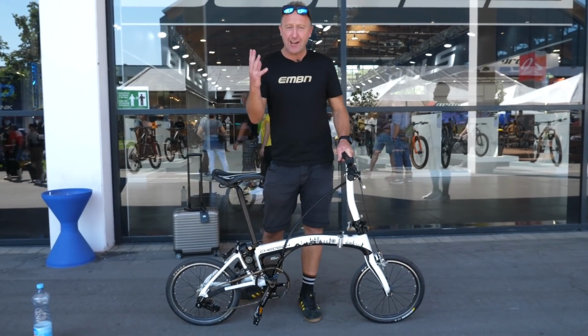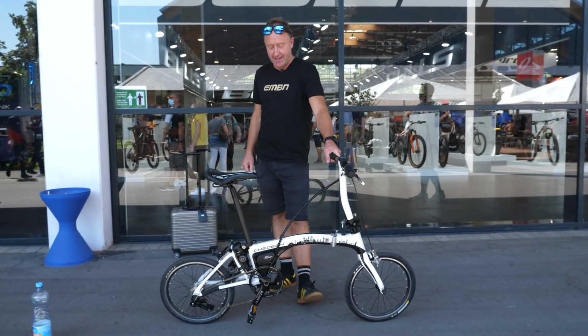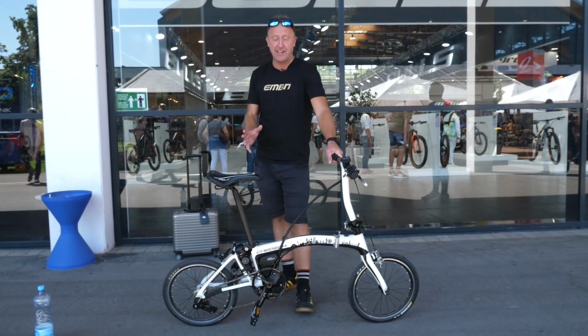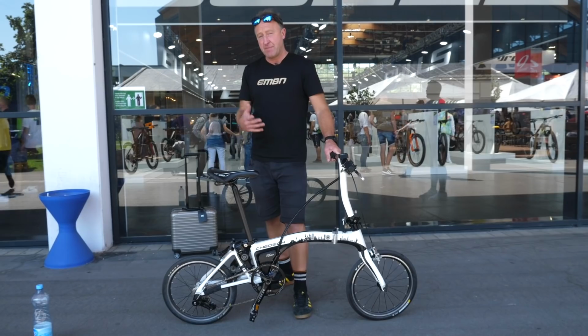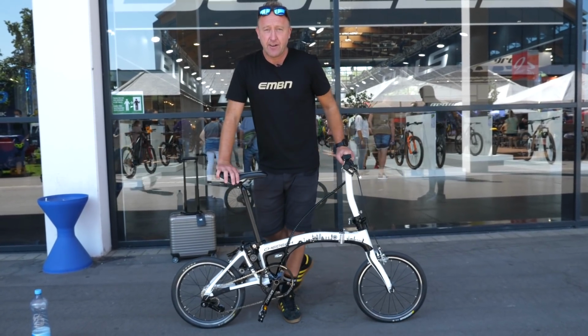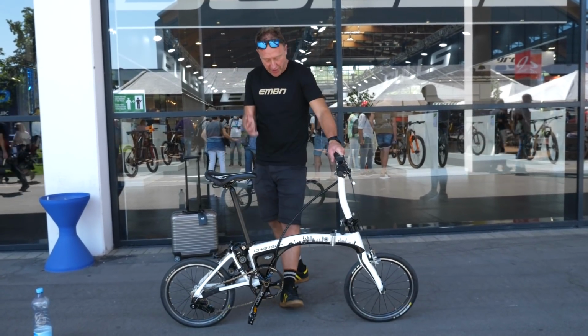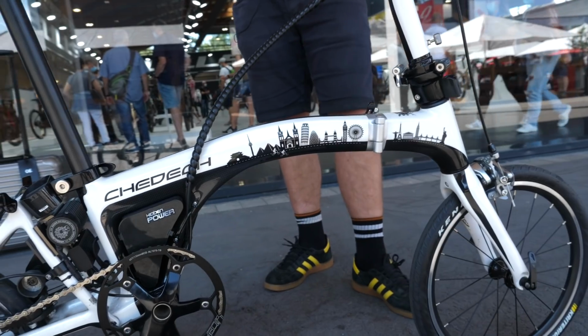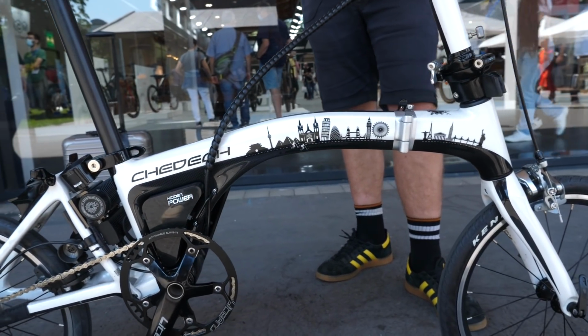Well, how about this? The world's lightest electric bike. This is a brand called Chedek from Korea. 11.4 kilos. Now this bike's going to be available maybe in the next 6 months. So if you're looking for something to put in the back of the car when you're commuting to town, then I'm sure this has got to be the go-to bike. I mean, there's a very cool display on there. Really nice paintwork on there.